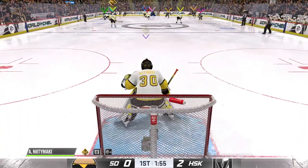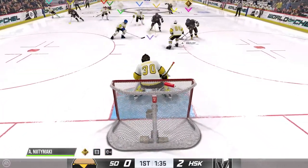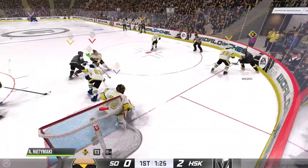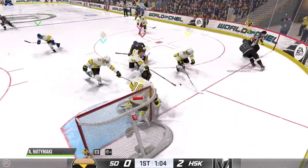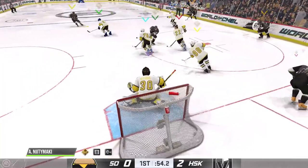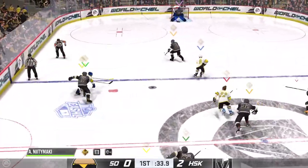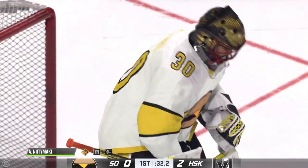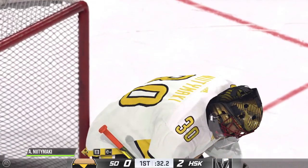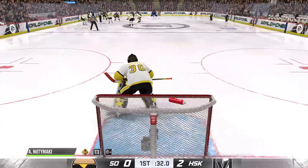Picked up along the boards by Orpik. Moves the puck across to Bolduc. Centering feed. Oh, they couldn't complete that. Great reach with the poke check. The Knights played along the boards. Makes the save. And we've got an offside with a faceoff looming. Officials ready to drop the puck and get things back underway.